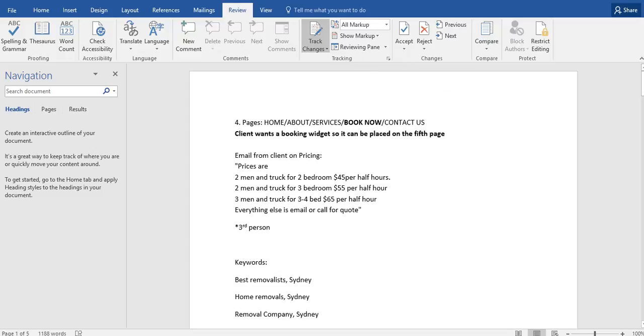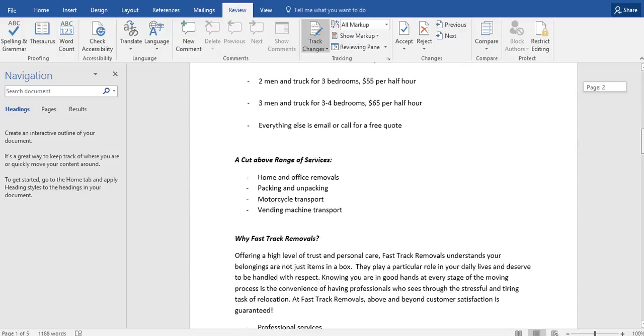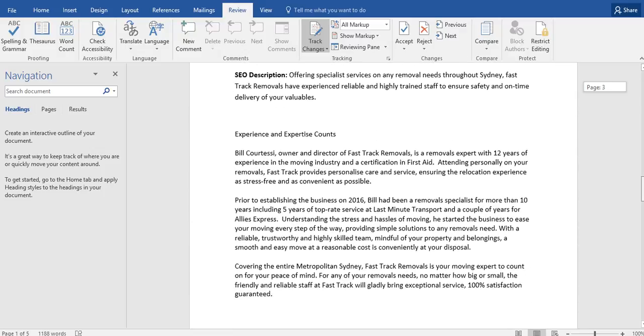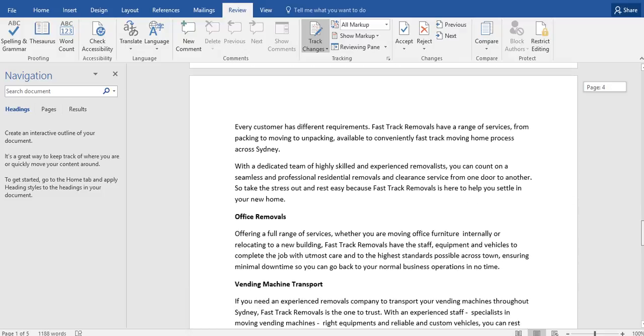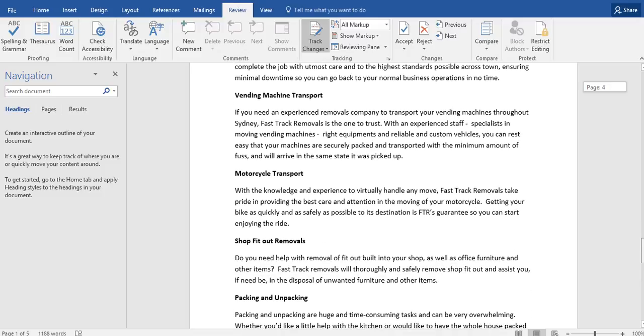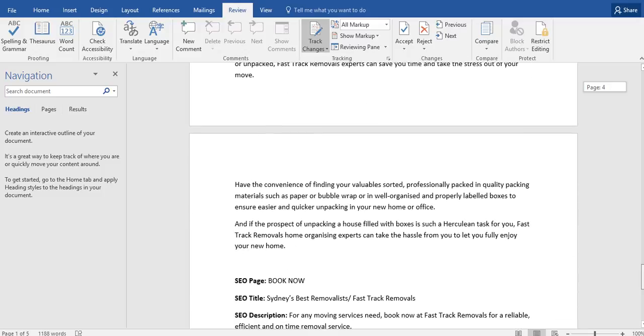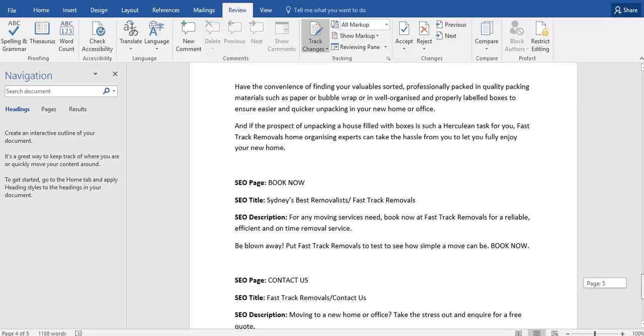So you've got the keywords there, that's very helpful. Services, so home removals, office removals, vending machine transport, motorcycle transport, shop fit out removals, packing out and packing. Wow, you really powered through the list there, written a lot of stuff.